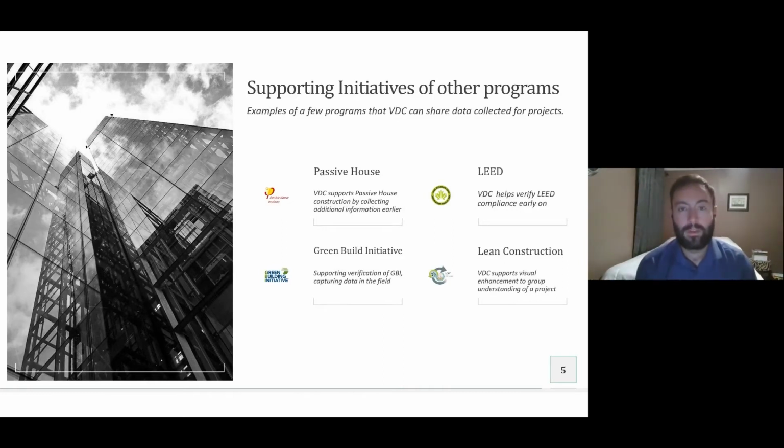Some other initiatives that I feel the VDC process supports: for me, Passive House is one that I've looked into a lot too. I see us being able to support bringing in data that will help with calculating thermal bridging, figuring out your solar heat gain, or carbon embodiment. I know that they're having a session as well on September 8th that talks about the use of BIM and VDC to do a project out in Vancouver there as well.